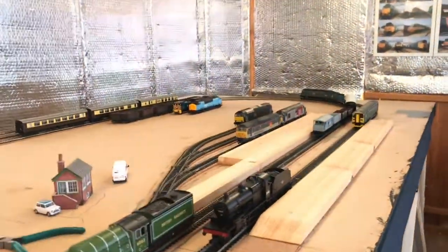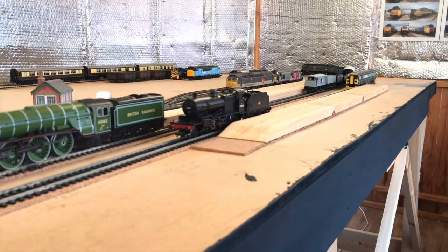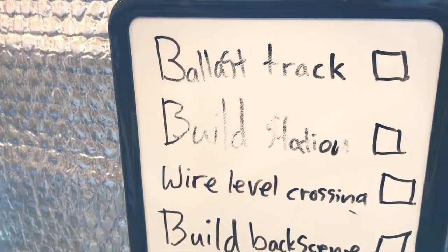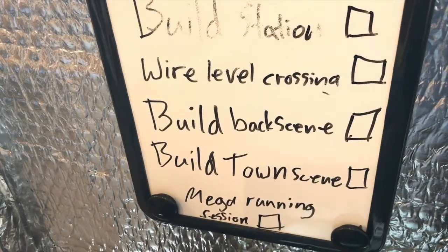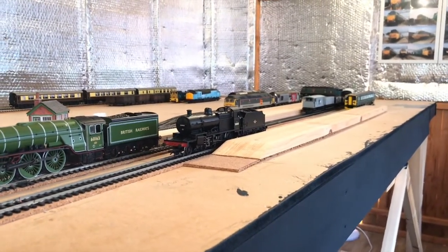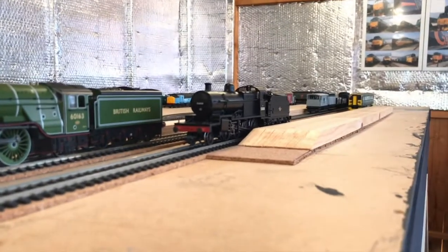Also, I need to start ballasting, doing the stations instead of running. I haven't actually run anything much at all because of the wiring that was taking place. But as you can see, I've recently got that today, but a bit's rubbed off, probably from the chair. Ballast the track, build station, wire level crossing, build back scene, build town scene, and mega running session is at the end, because I want to do a big running session when it's all done. Of course, that is going to take a while due to the heat and how busy I am, but it will get worked on.